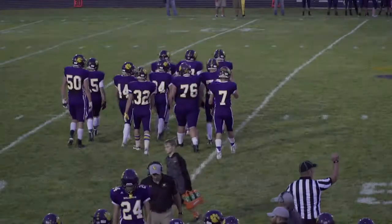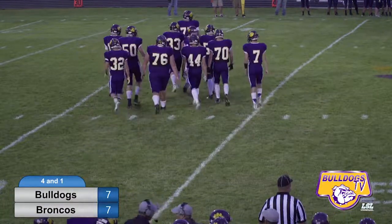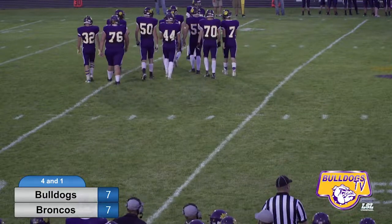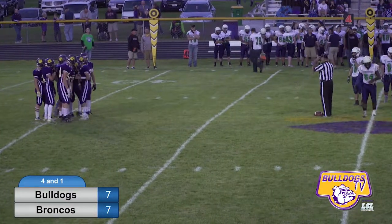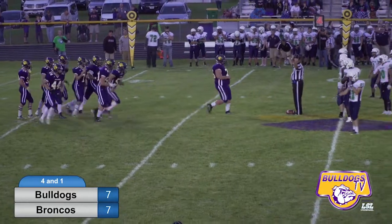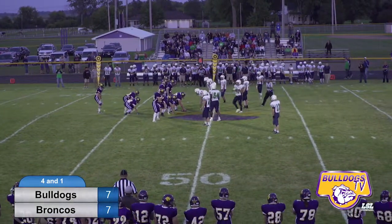Back in Lake Mills with homecoming action here from the Lake Mills Athletic Complex. 7-7 is the score, with Lake Mills now deciding what to do on 4th and 1 from their own 48. They're going to go for it. At least they appear to be. We'll see if they go through with it.